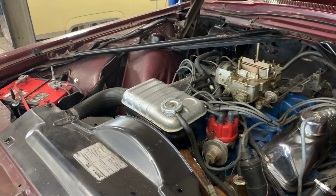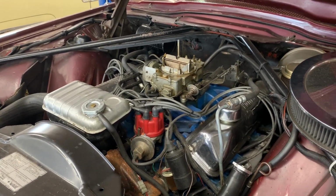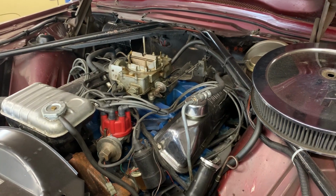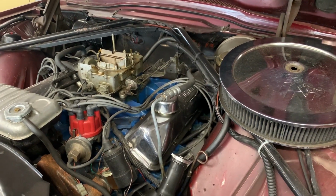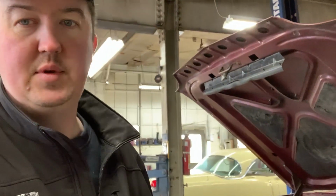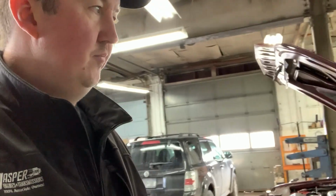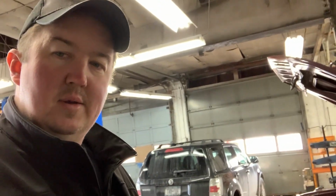So this car has got the 390 in it. I don't know if it's original or not. I'm not really sure, but it runs pretty good. It runs like a million bucks. It's gonna need some basic tune-up stuff, I think, after sitting for the winter, but we do fire it up and move it. That's not nearly as big a deal as trying to find time to work on it. That's the hardest part there.